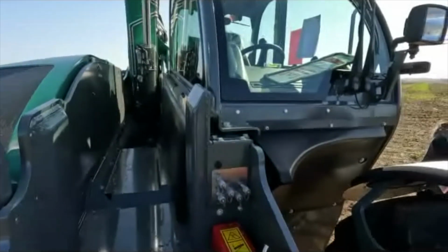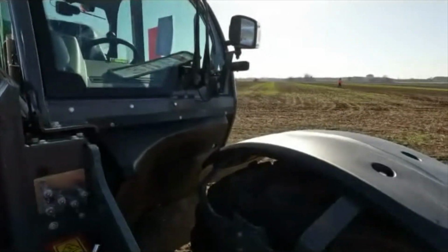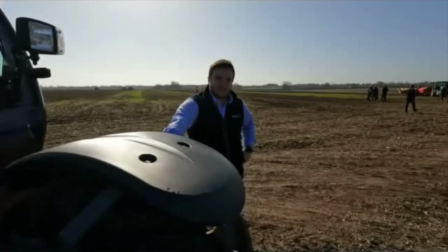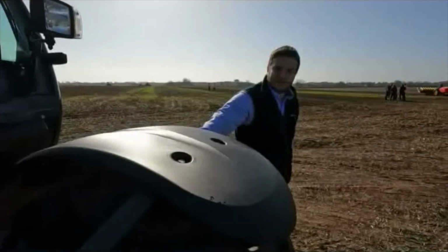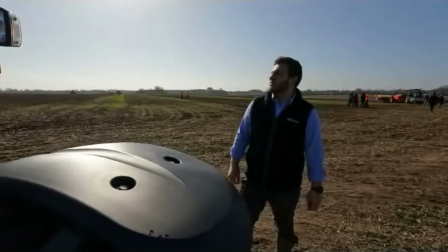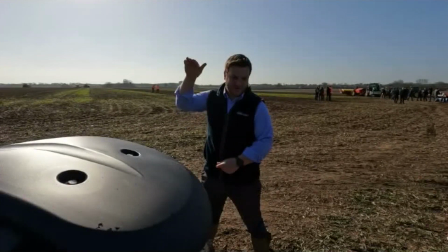What would be the advantage of having a telehandler like this rather than a loading shovel if you were just constantly loading? We've got a loader tractor, you've got another tractor that can tow and do things and be a tractor, whereas this just does what it does. Obviously, a loading shovel won't go up to 7 metres, will it? No. So you've got the height advantage.